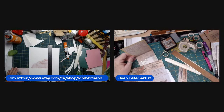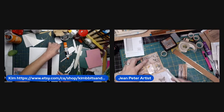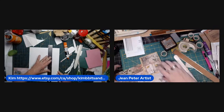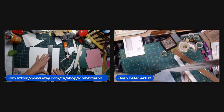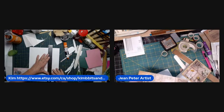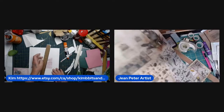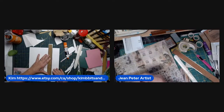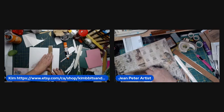I'm going to try and get this as straight as possible. You know, I could take it over to my paper cutter and cut it, but that would be too easy, guys. Too easy. You know, it works better if you have the metal side down because the cork kind of makes it a little wonky.